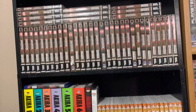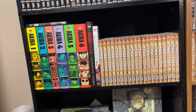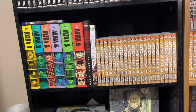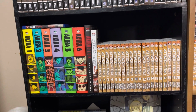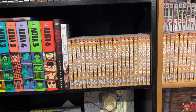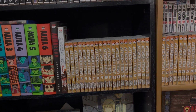So hyped for it. Then moving down to the final shelf, we got the Akira box set. Just such beautiful hardcovers. To the right of that, we have the Akira Club art book. And to the right of that, we have the No Regrets all-color hardcover complete edition of Levi. So hyped to get into that whenever I finish up the AOT. And then speaking of AOT, we have 1 through 20. And that completes my collection, guys. That has been my manga collection update video.